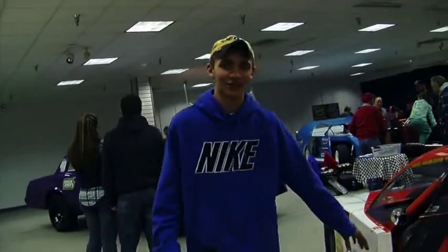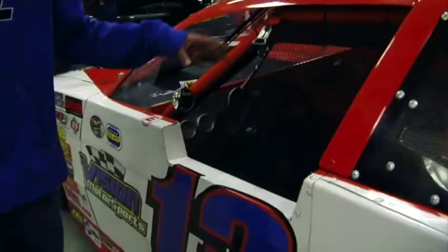It's a reverse F-150 window, because the driver needs to enter and exit, which is the purpose of it, right?